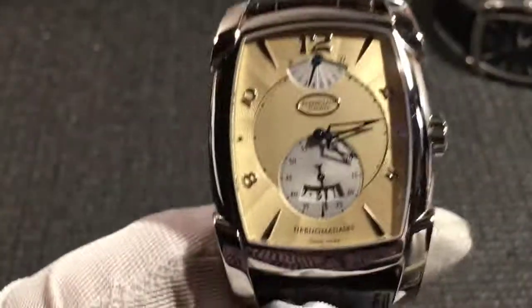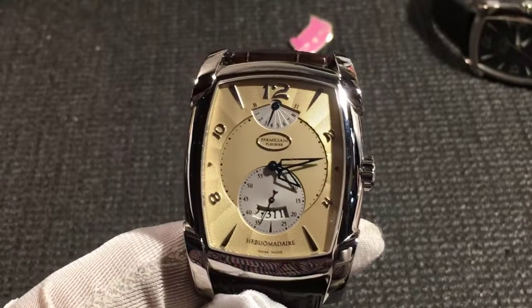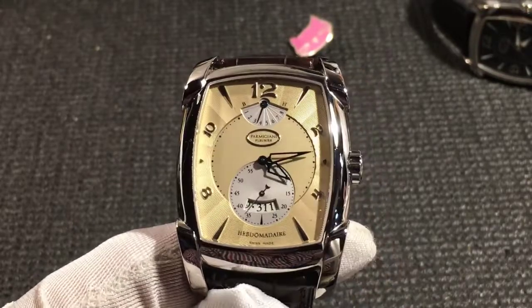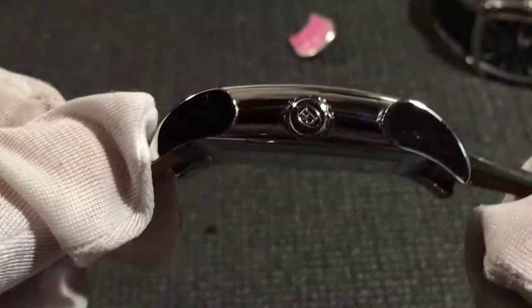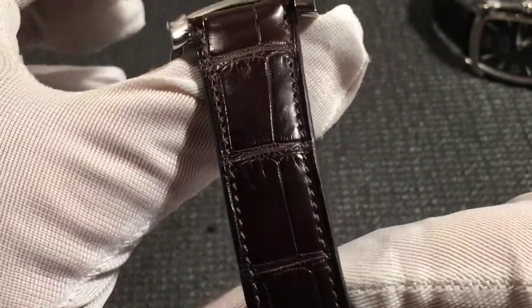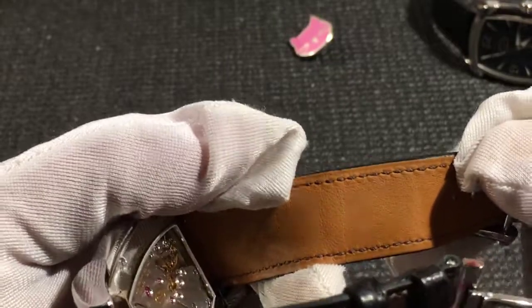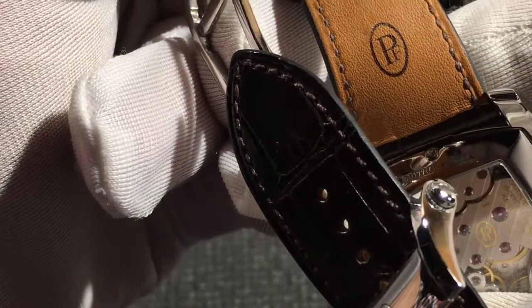So both the movement and the dial, in fact, the entire overall watch, just exudes quality. This is one gorgeous watch. From almost any angle, it's a gorgeous watch, and the alligator strap is extremely comfortable. It's like you're not even wearing a watch. There's the Parmigiani logo on the strap, the PF logo.